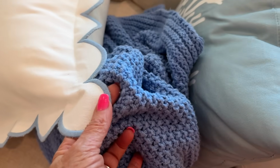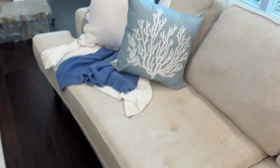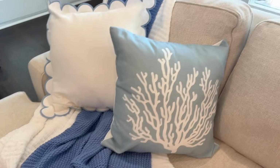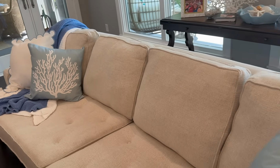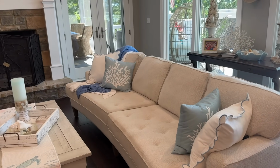I know it's not the same color, but I ended up adding a pillow, which is the same color too. And let me straighten out this side. I just layered them, so you get a little bit of the white and the blue. And then, you know, I did this. So I thought that was a nice way to bring in just a little bit more pop of color.